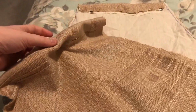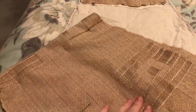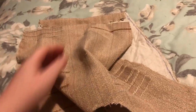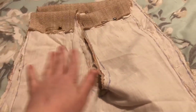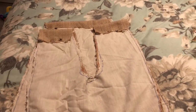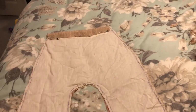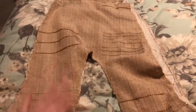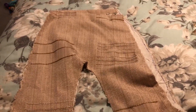So I can always lift this up and more material will drop down, and then sew that in place so it's saggier on the bum. That's the aim anyway. I'll just make those tidy. So hopefully by next week I will have these 2 pieces actually together properly. I might sit and do that now tonight and add it onto this video, we'll see. But stitch these 2 together, get these 2 sorted, try it on him, and then look at my clothes.